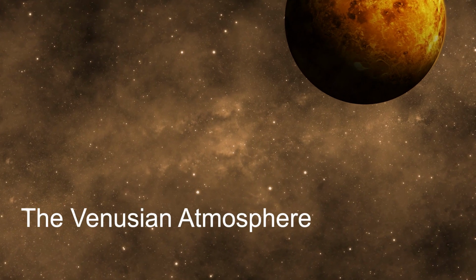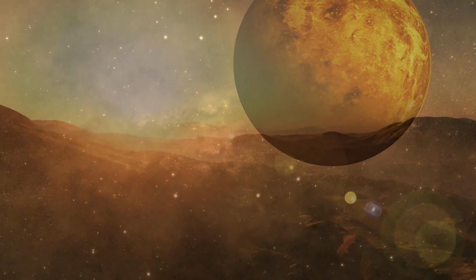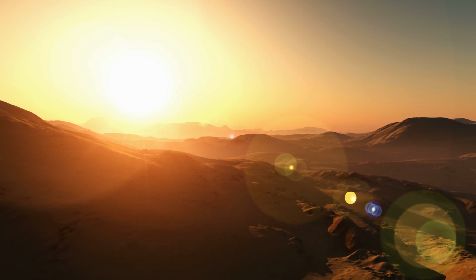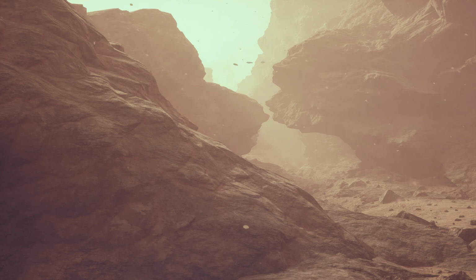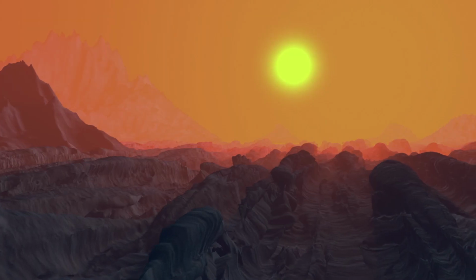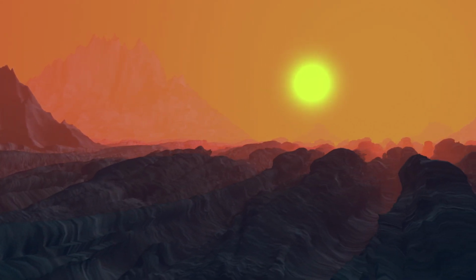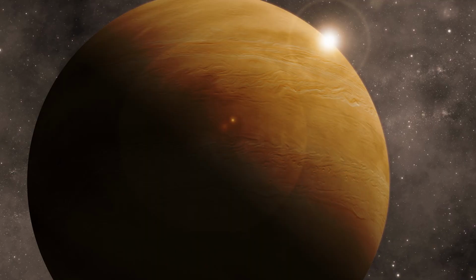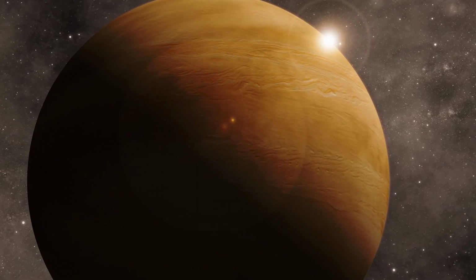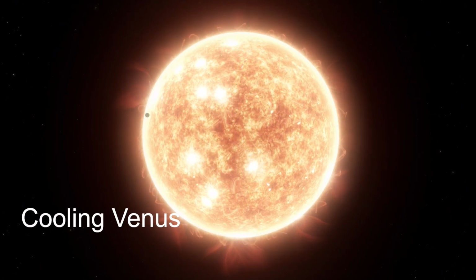The Venusian atmosphere. The key to terraforming Venus lies in its atmosphere, which, while hostile to human life, contains the raw materials needed to create habitable conditions. By leveraging the abundance of carbon dioxide in the atmosphere, we can initiate a process known as carbon sequestration, where carbon dioxide is removed from the atmosphere and stored in solid or liquid form, effectively reducing the greenhouse effect and cooling the planet.